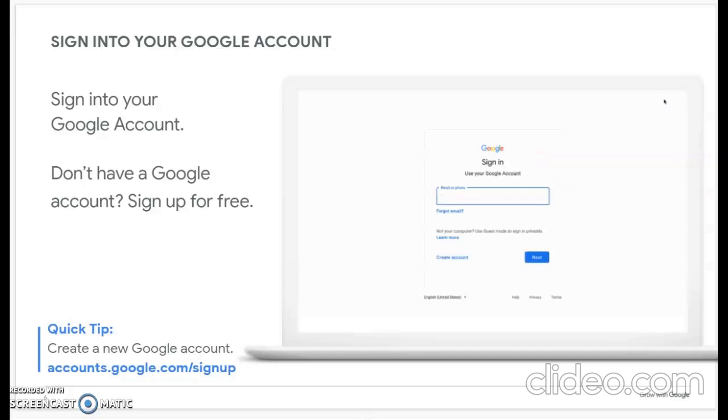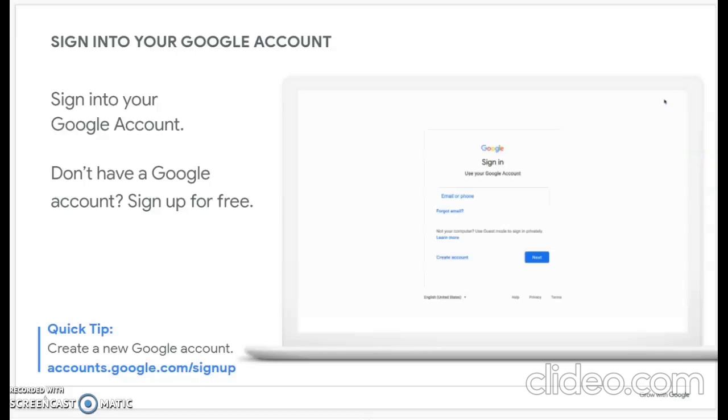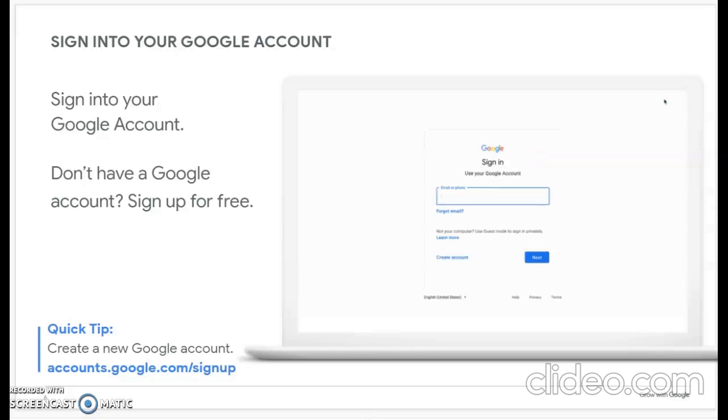accounts.google.com/signup. If your business or employer uses Google Workspace, you may have an email address that doesn't look like a Gmail address, but is still a Google account. If you aren't sure if your work email is Google Workspace or not, check with your team at work.